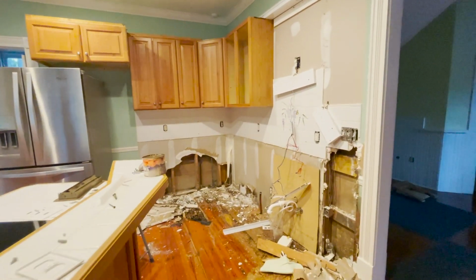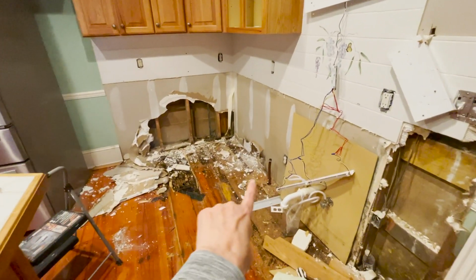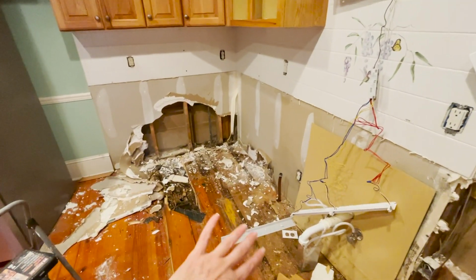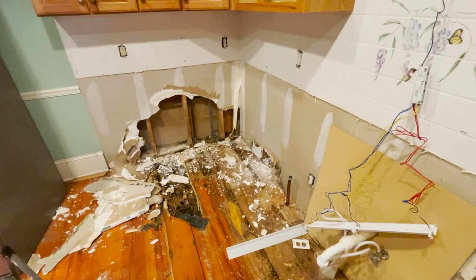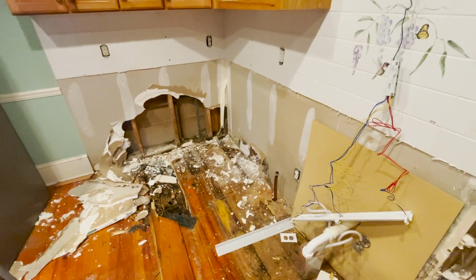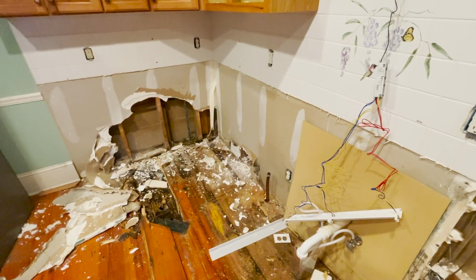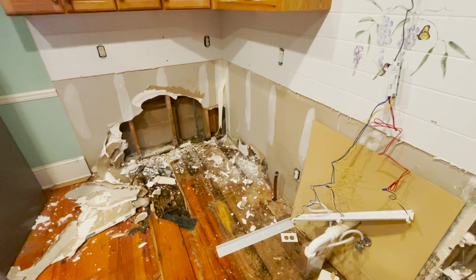But as you can see, here is where the ice maker was, and the contractor told me that this has actually been leaking for a very long time. So it wasn't just from the beginning of October. This has actually been steeped in water for, I mean, we don't know how long, obviously, but for a really, really long time.